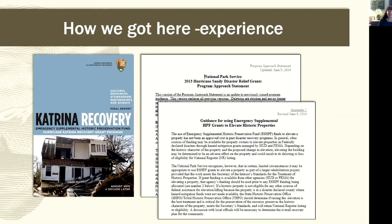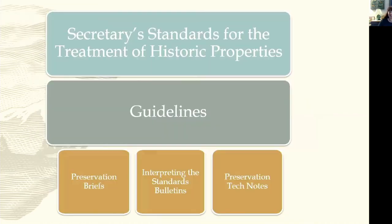We had typical things about coastal planning and resilience, but this was the first time we really had to go to the individual and say what we would accept and what we would not accept in the programs and what we would fund. And that's really where it began. We realized that we probably needed even more than just these specific topics. This was a bigger issue. And that's when we explored doing something called a preservation brief. And I'll get into the guidance documents as we go along here.